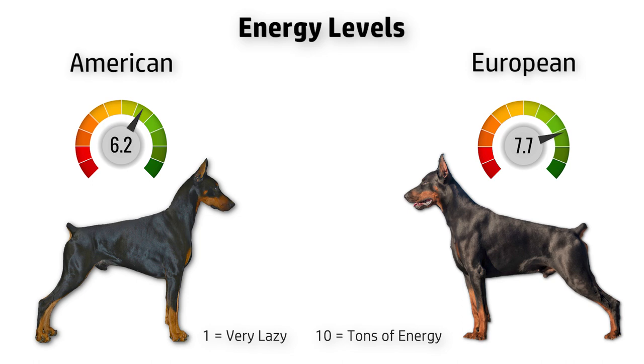Yep, they're both definitely very energetic dogs, but the European certainly takes the cake here by a decent margin. Guys, those people out there who have experienced both American and European Dobermans are telling you, be prepared for lots of exercise if you decide to go with a European Doberman.